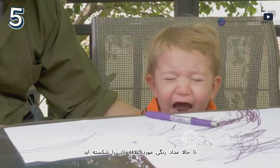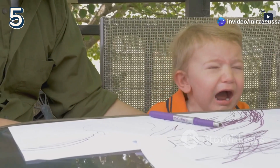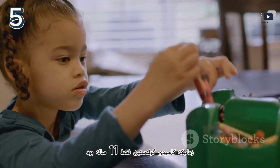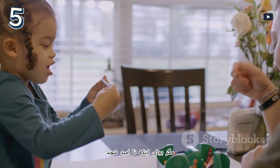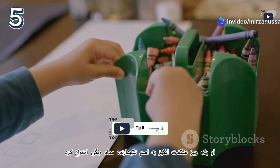Hey kids! Ever had your favorite crayon break right when you were about to create your masterpiece? So annoying, right? Well, guess what? When Cassidy Goldstein was just 11 years old, she got super tired of her crayons breaking too. But instead of getting frustrated, she got creative. She invented something amazing called the crayon holder.